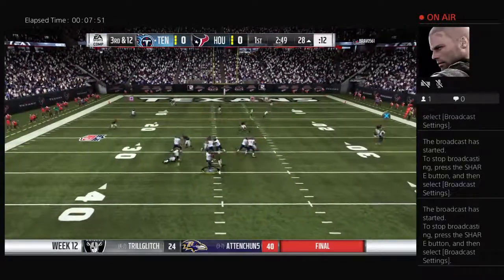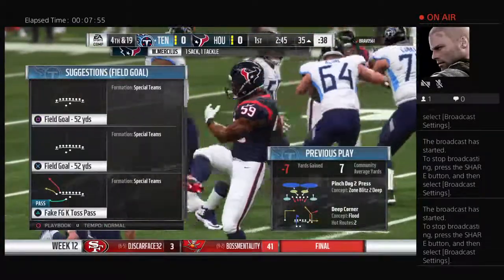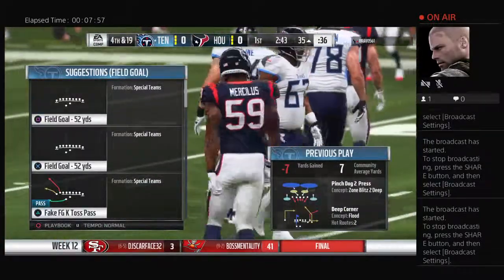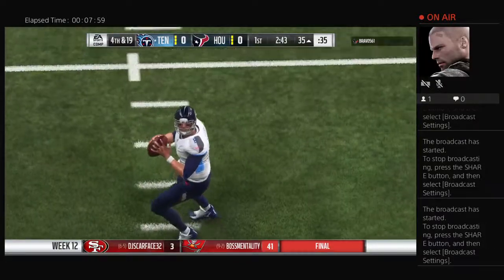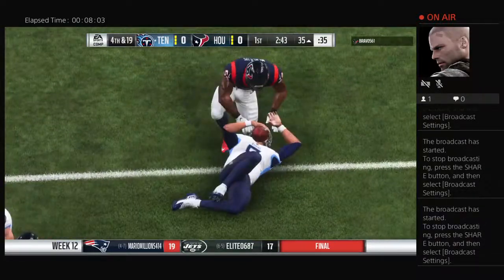On third down, Mariota. And he's going to be taken down back around the 35-yard line. Whitney Mercilus with a big-time sack on third down. And it'll be a loss of 7.